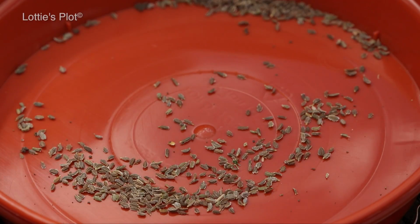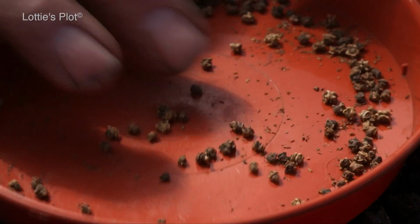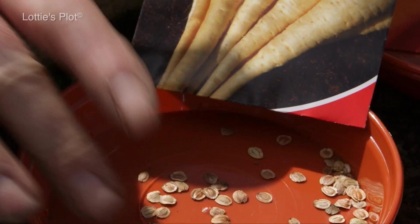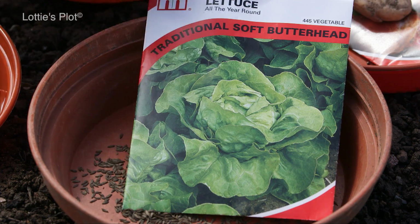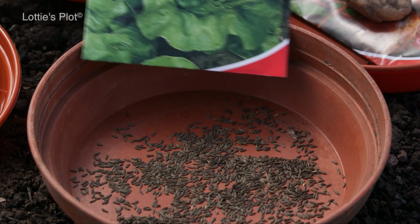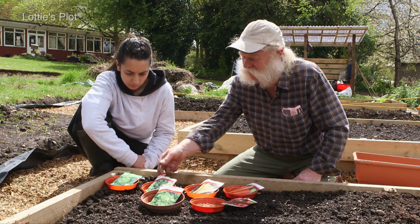So we look closely at some of these seeds. Carrot, beetroot, just about big enough that we can handle individual seeds. Parsnip, we can definitely handle individual seeds, so we can actually put seeds in at the final spacing. We don't need to worry about thinning. Lettuce, well, some people with very delicate fingers might be able to space sow those, but I would much rather sprinkle them over the surface and then move them out later.